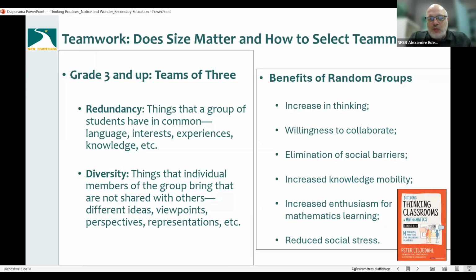So when we're creating teams, we do have to think about the size of our team. Now, given that we are talking about high school, we're talking grade 3 and up, if we're looking at what Peter suggests in the book, Building a Thinking Classroom in Mathematics, he would suggest teams of 3. The reason he suggests a team of 3 is because we want to avoid redundancy. We want new ideas, new experiences, new interests, new languages being expressed by the students. We want diversity also. So we want students that are going to share different ideas, different viewpoints, different perspectives, different representations of what is being seen in mathematics. If we go with teams of 2, what we end up with is basically a back and forth discussion. We want to have an exchange between our students, which is why we want at least 3 students involved.